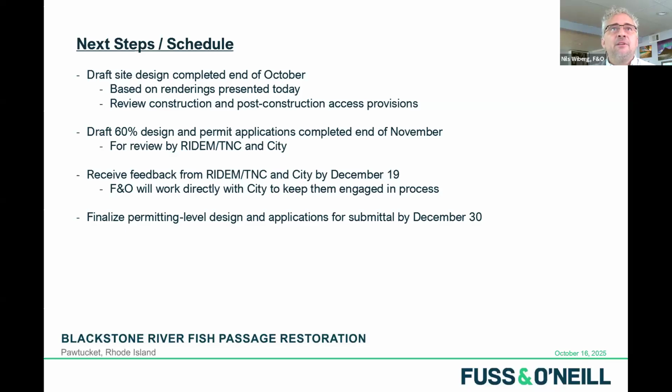We plan to review these with RIDEM, and TNC, the city, and certainly any other stakeholders that would be interested in reviewing and commenting on these designs. So again, we can put together a package that is most reflective of the community's desires and goals for the project. In the next few weeks, we'll be very busy.